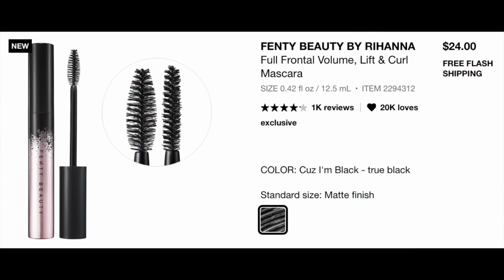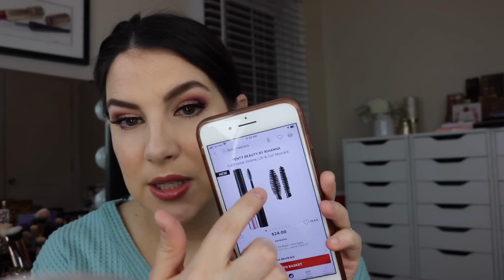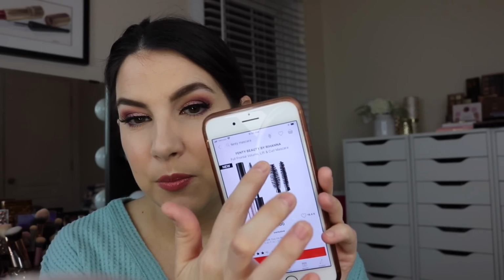Okay, the Fenty Full Frontal Volume Lift and Curl Mascara. Let me pull this one up. Simply in the title, it's speaking to the things I need. Lift and curl. I want something that's gonna hold that shape. I also really liked the look of the brush. It seems kind of full, yet tapered toward the tip, which I really do like, because as it gets smaller toward the tip, that means it's easier to get into your inner corners.